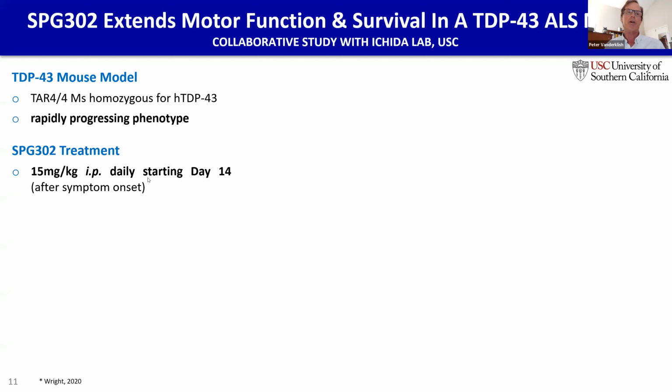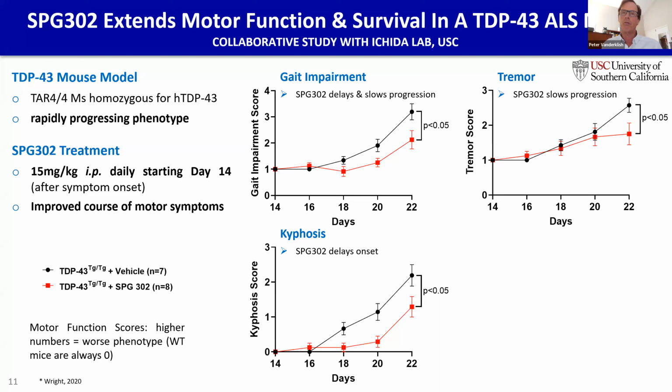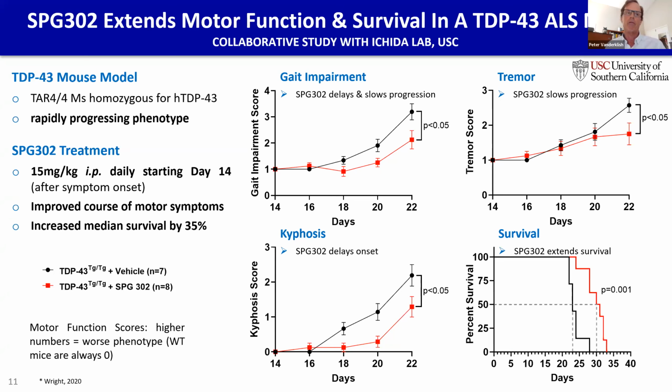emerge, and found that it improved the course of motor symptoms as judged by gait impairment, kyphosis, a hunchback posture the mice adopt when they're weak, and tremor. In each of these graphs you see here, a higher score indicates more impairment. The red lines are SBG 302 treated transgenics, the black lines are the vehicle treated mice. And you can see that SBG 302 treatment, even in this very aggressive model, improved the course of motor symptoms. Importantly, it also conferred a survival benefit.